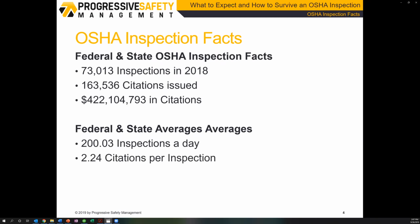Of each of those inspections, the average is about 2.25 citations written per inspection. Now, I want to put these numbers in perspective. For the number of inspections done a day, that number is probably higher because I divided the number of inspections by 365. And I mean, these are government people, right? They get 10, 20 days of vacation a year, federal holidays are all over the place, and we know they really don't work a whole lot. So really that number is probably much higher.